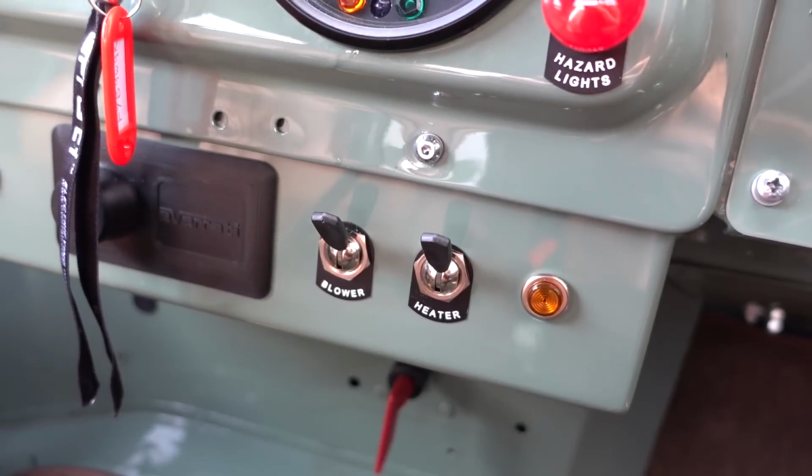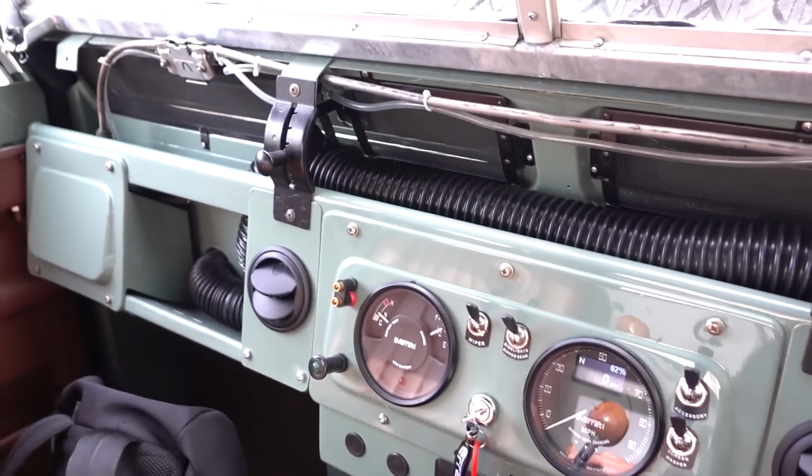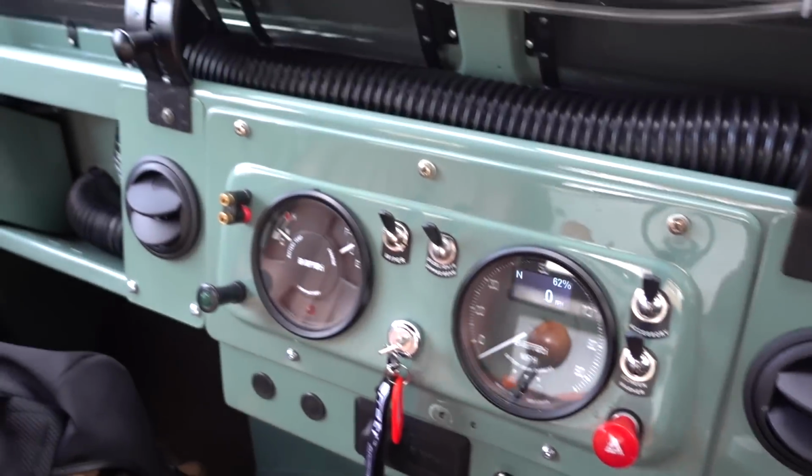And crucially, it's got all new heaters and everything like that. This isn't literally just a battery stuck in an old car. Every single switch here, every single button, everything you see is all brand new behind the scenes. It is a proper job.